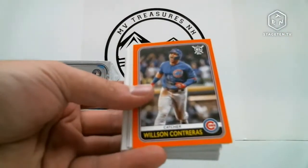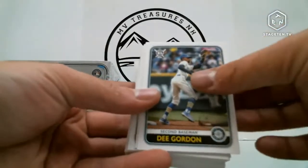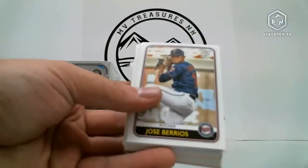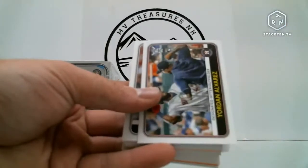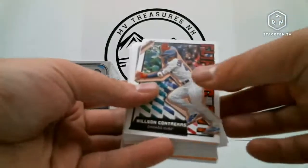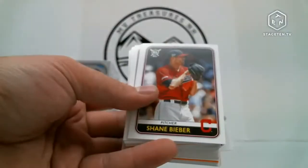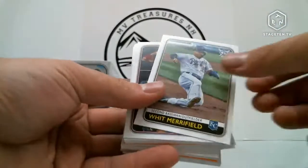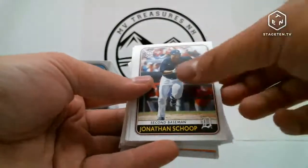Pete Alonso for the Mets. Orange, Wilson Contreras for the Cubs. Defensive Wizards, Nolan Arenado for the Rockies. Yordan Alvarez for the Astros. Flipping out, Wilson Contreras for the Cubs. And orange, Josh Hader for the Brewers. Inks pitch leaders for the Nationals, Steven Strasburg.